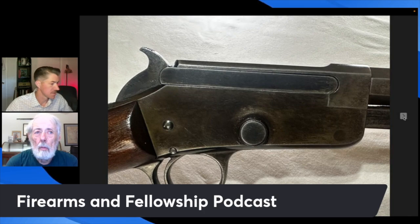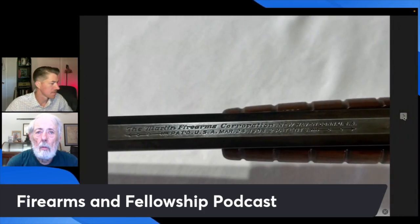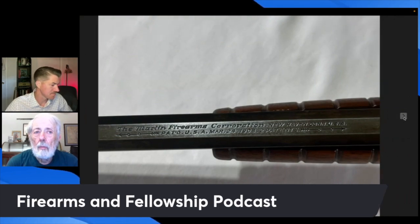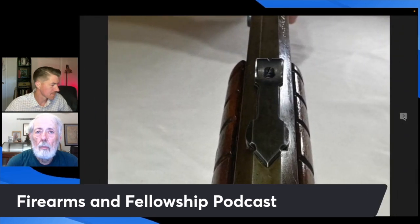But it was a takedown model. Wow. Isn't that nice? Yes, that's nice. It's crisp and still got a little bit of bluing on it. And it's got the screw adjustable sight there, so rather than having the ramp sight, you can really dial this thing in.